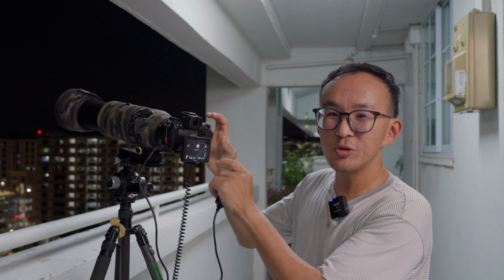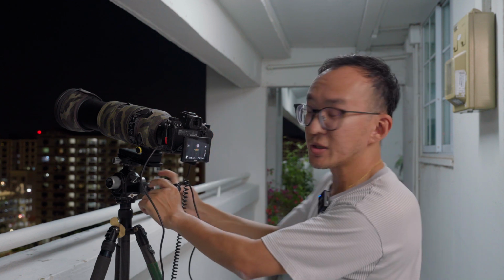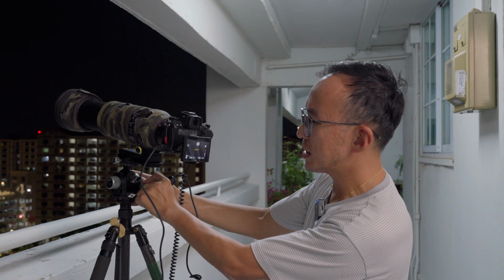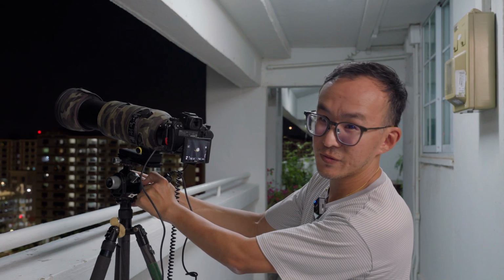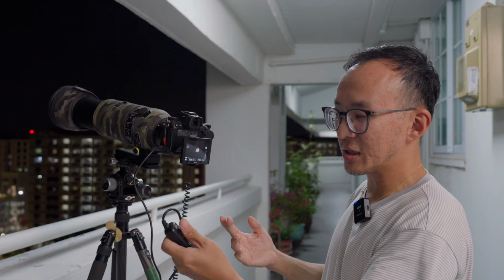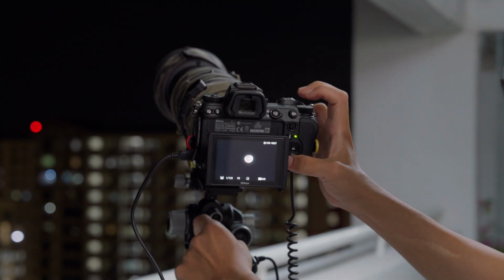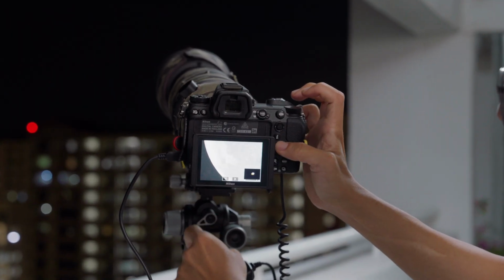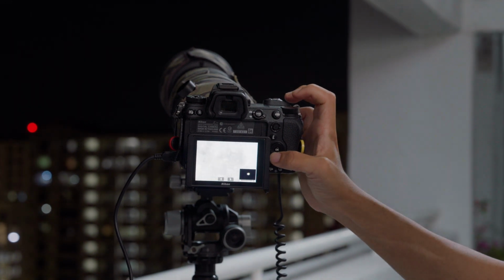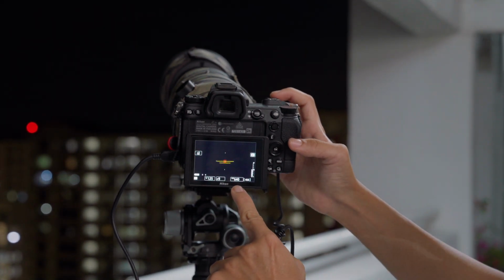Always remember to position and then use the remote, because if you use your hand, you might introduce vibration to the camera and you'll have a very blurry picture. Because I'm using a gear head, all I need to do is rotate and position the camera to the moon. So I'll just take a shot and see that it's actually pretty sharp. I don't have to do anything. Okay, so my shutter speed is actually 125, ISO 640.